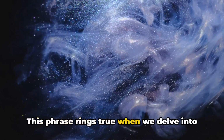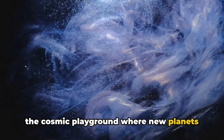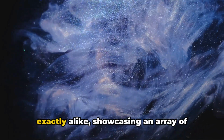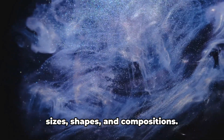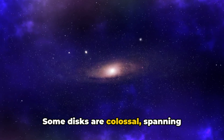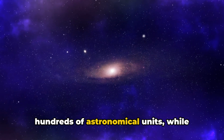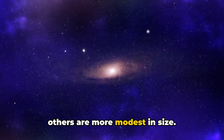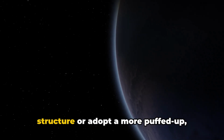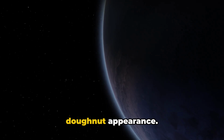This phrase rings true when we delve into the cosmic playground where new planets are born. Just like snowflakes, no two disks are exactly alike, showcasing an array of sizes, shapes, and compositions. Some disks are colossal, spanning hundreds of astronomical units, while others are more modest in size. They can exhibit a flat, pancake-like structure or adopt a more puffed-up donut appearance.